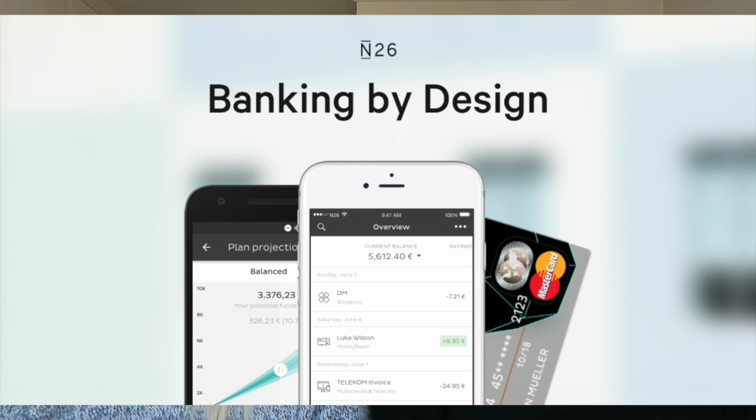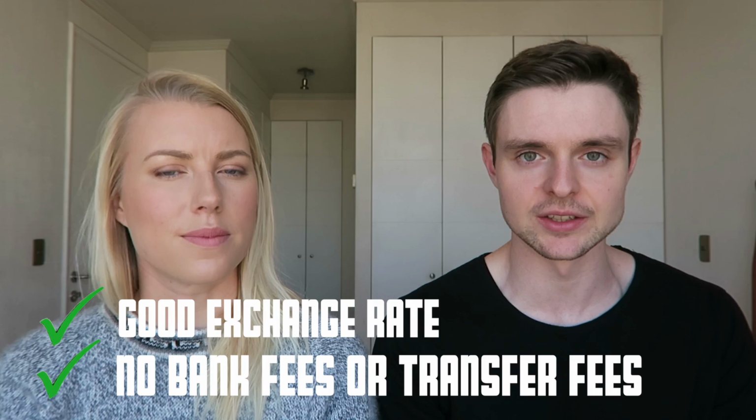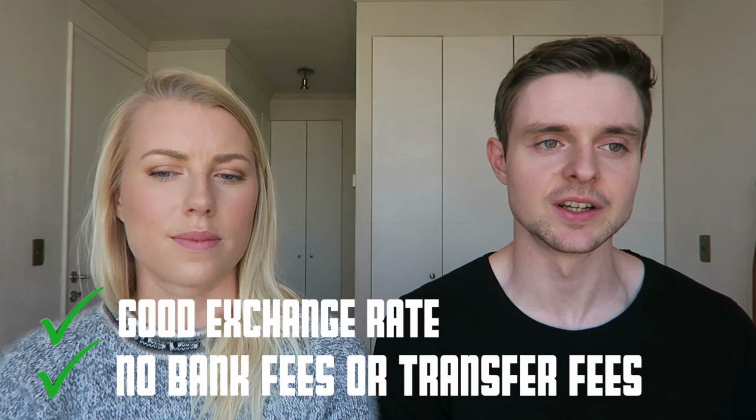So if you're living in Germany, for example, N26 is fantastic. Similar to Revolut, if you withdraw money abroad, even if it's not in Germany, if it's in another country, they will give you a really good exchange rate on that transaction. And they generally don't charge any fees on ATMs. And as with Revolut, be careful to check what the limits are with N26 or whatever startup bank.